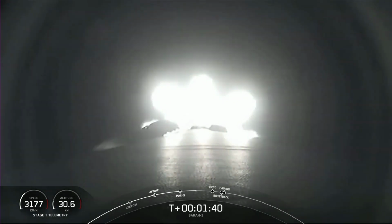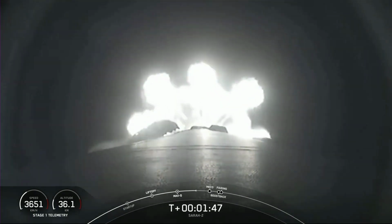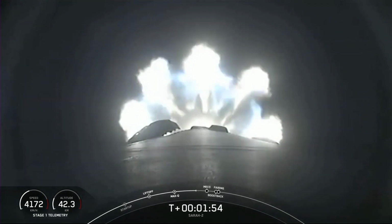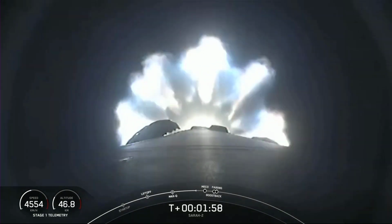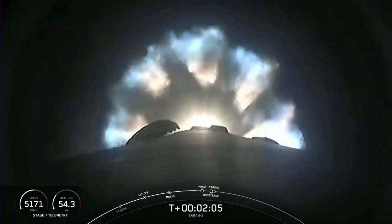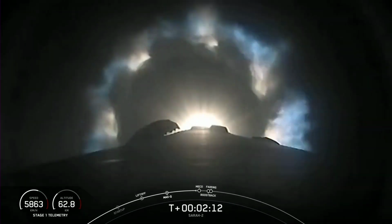Stage 1 then will begin a flip maneuver and start up its boost back burn and allow it to head back down to land, while the second stage continues with SES-1, or second stage engine start 1. That's where we ignite that MVAC engine, and then we should also hear a call out for fairing deploy. Again, all of those events coming up here. Vehicle is on a nominal trajectory. In about 10 seconds or so: MECO, stage separation, stage 1 flip, SES-1, boost back burn, as well as fairing deploy.